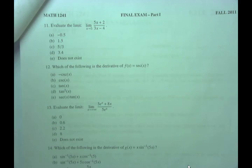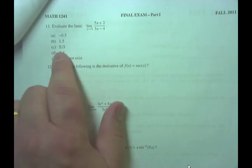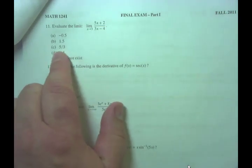I warn my students about this all the time. Because you guys have been programmed so much on L'Hopital's rule that people just automatically tell me the answer is 5/3. And they'll circle C and be done. And that's so sad, because they forgot the first rule of limits. What's the first rule of limits?